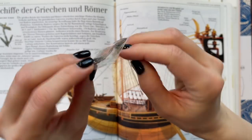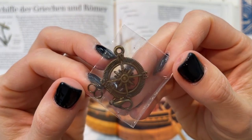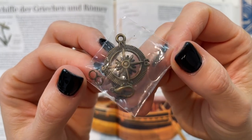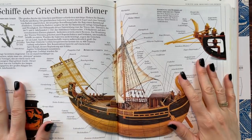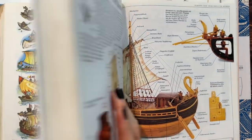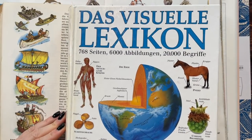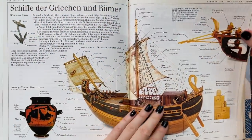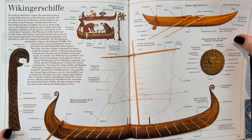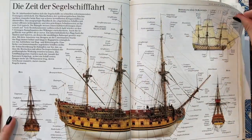Then I also found this little charm that came maybe with a traveler's notebook or something, like a fake one. I thought this might fit to the theme. And then I went through my books. So I have a few children's visual encyclopedias like this one. And a lot of them have beautiful ship images. Really, really cool stuff here.